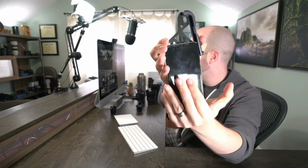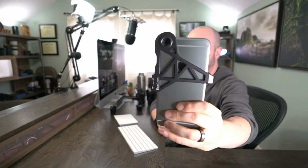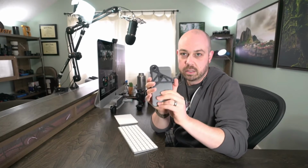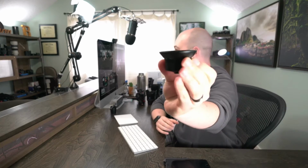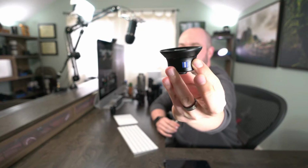It slides on, so let me make sure you can see that. There we go. It has a cool, futuristic look, and a very nice form. What's great is I thought it would hit the volume buttons, but it doesn't. There's a little bit of a gap. And look how cute this lens is. It looks like a tiny little Zeiss Batis toy.